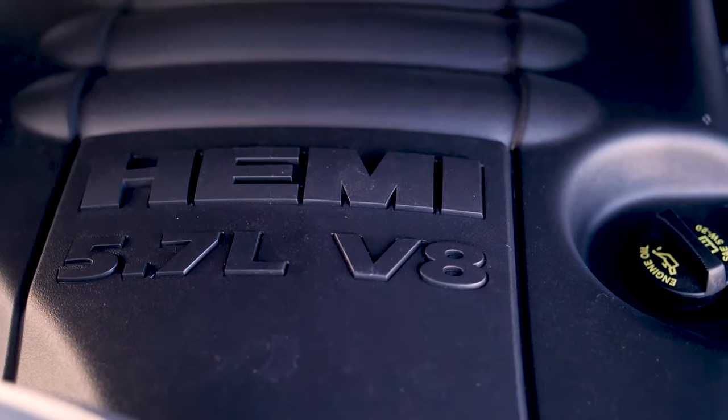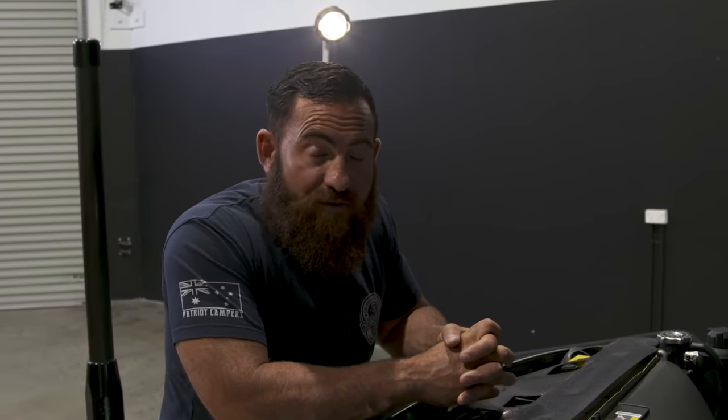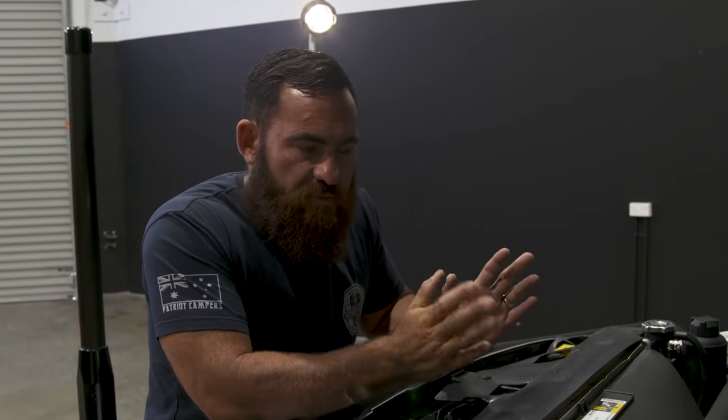Rated fuel consumption out of the factory. So with the 1500 Hemi, it's 12.2 liters per 100, right? Toyota quote in the diesel 200 series, twin turbo VDJ, 11.2 litres per 100. Now, I've owned multiple 200 series Land Cruisers, and I can tell you right now, they don't run at that. But even if you are to go off the factory figures, you're talking 1 litre per 100. So the difference is really negligible.